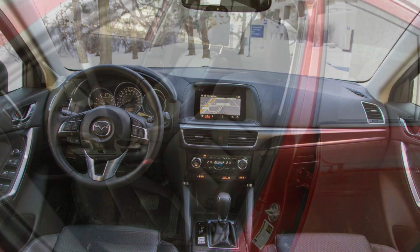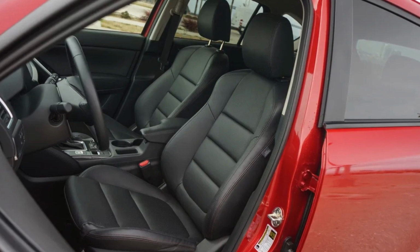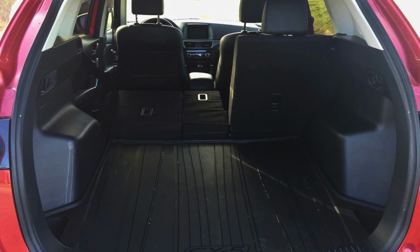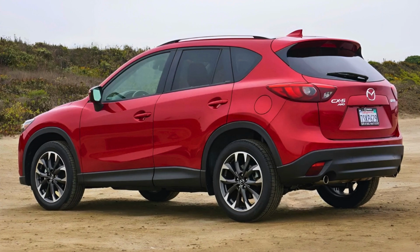One parent even credited its safety features, like blind spot monitoring and a 5-star side crash rating, for their teen walking away unharmed after a highway collision. Sure, at 95,000 miles, it might develop a quirky rattling noise. Blame cheap plastic, not engineering, but that's just its way of saying, hey, I've earned a little midlife crisis.